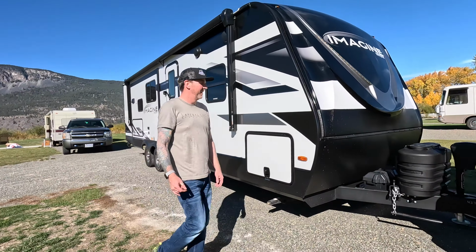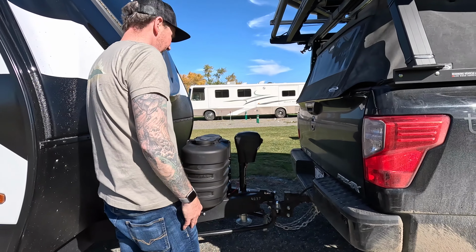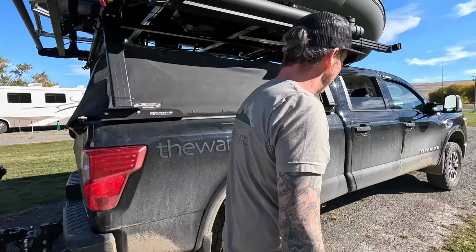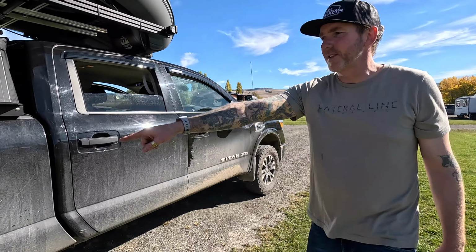Okay. Systems check. Power plugged in. This way, both chains. Do you want to do a test to make sure? We'll test at the hotel over there. So now I'm just gonna add some air to the airbags and just lift this up about an inch.